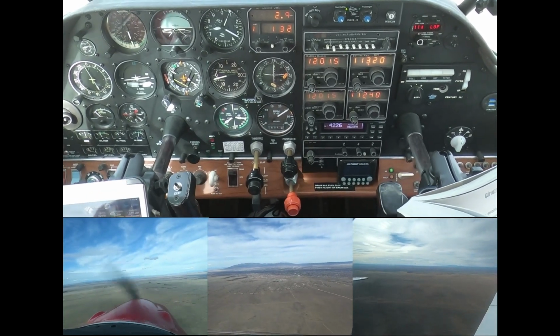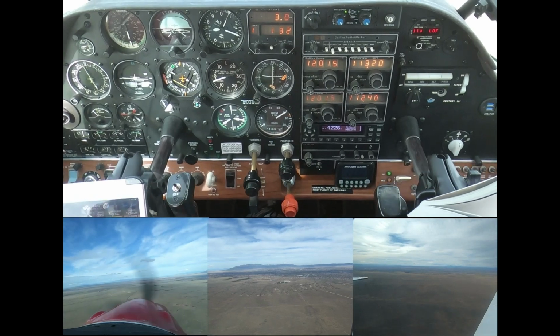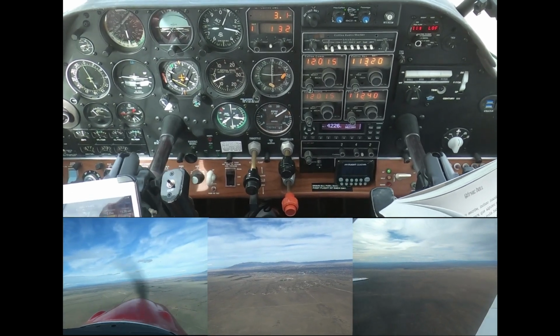Yeah, I guess we got a little bit of snow up on the mountains still yet. I know a few weeks ago it snowed a lot over here.